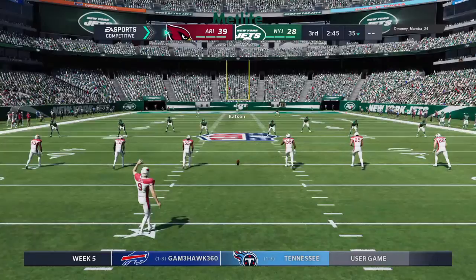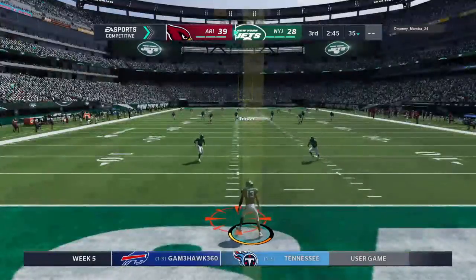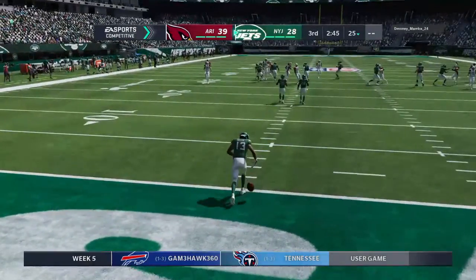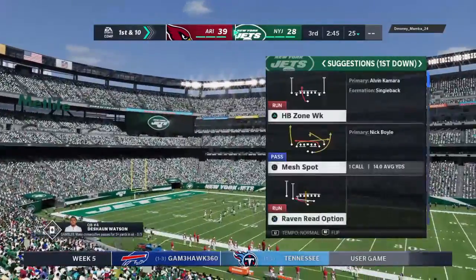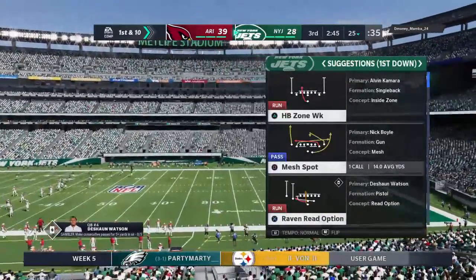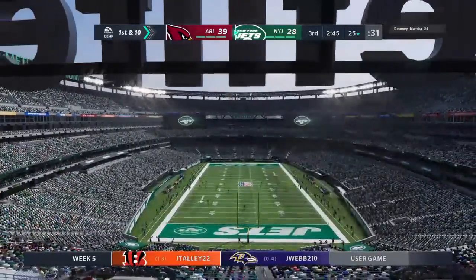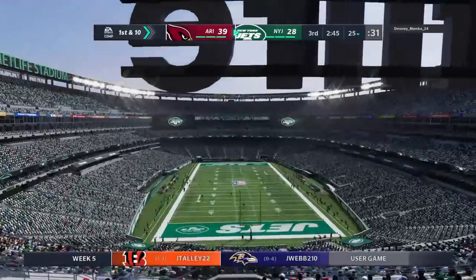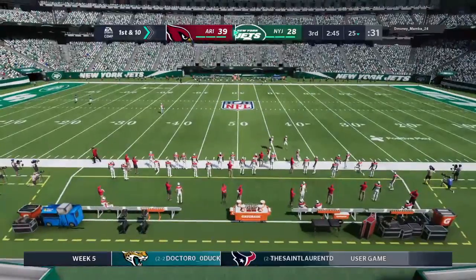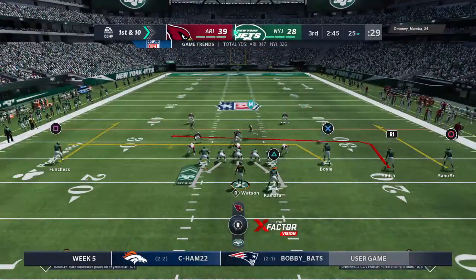Justin Tucker set to kick off. Tucker now to kick it away following the touchdown. That'll be taken about a yard deep, and it'll come out to the 25 as he will not attempt to return. 25-yard line. The New York offense taking over for their next possession.